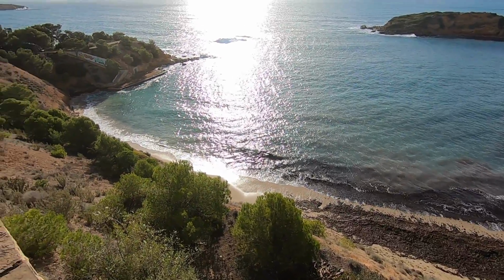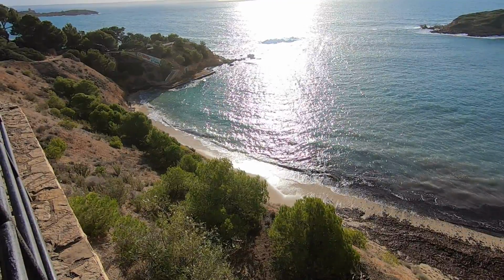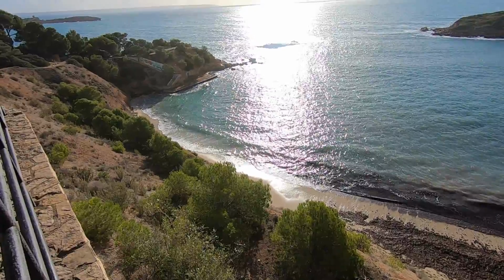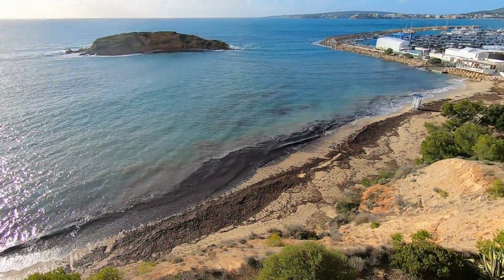Looking down, actually, it looks quite sandy down there. It's normally a pebbly beach, but the sand's obviously been moved around to make it sandy. Okay, so we'll now move up into the village.